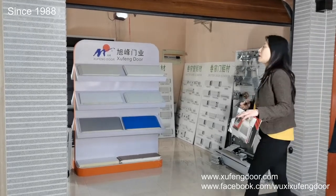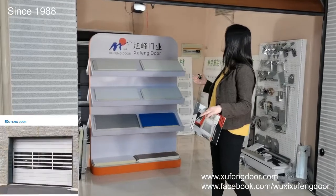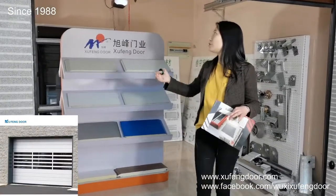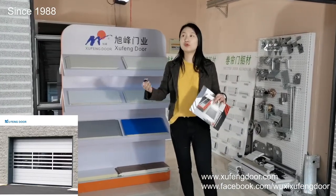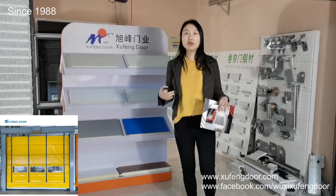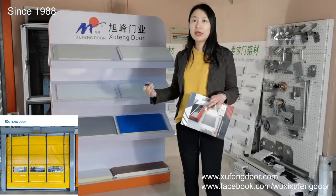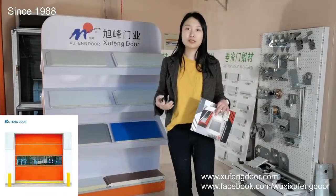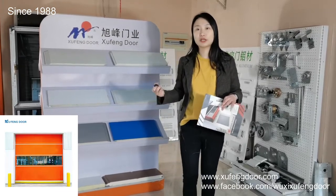Usually our regular design with the torsion spring, double track and the finger protection style panels would look like this and operate like this. But we do have all different types of operation settings and all different types of accessories settings, and they would have different types of operation as well.